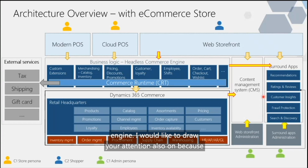I would like to draw your attention also to customer insights, which is another member of our D365 family. So imagine you're running your own ERP at the back end for merchandising. Then you have D365 Commerce as your retail or e-commerce solution. Then you have separate customers. Then you can have your own unified customer data platform by running our customer insights to help you unify the data.